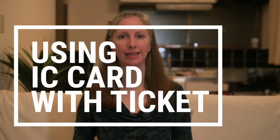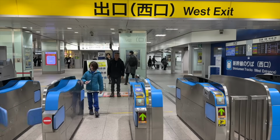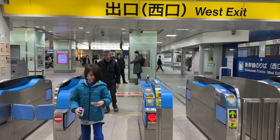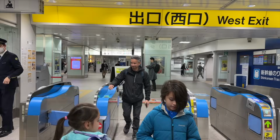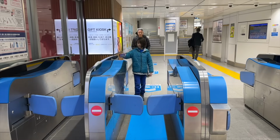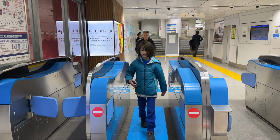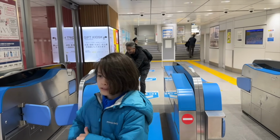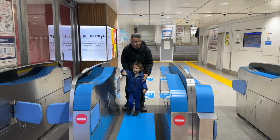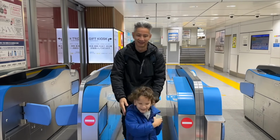How to use a ticket linked to an IC card. At the Shinkansen gate, tap your IC card and proceed through the gate, picking up your seat information slip. Each person does this with their own separate IC card and receives their own separate seat information slip. Once you arrive at your destination station, find the Shinkansen gate designated for IC card. Tap your IC card and exit. Nothing pops up this time.